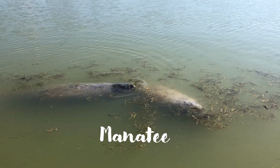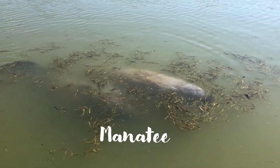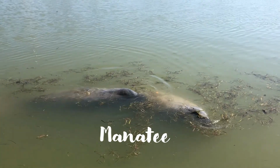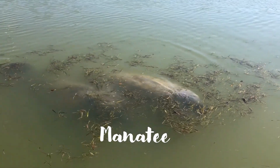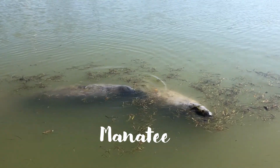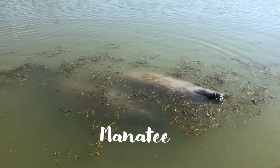We saw manatees in the wild. That's the very first time we saw them in the wild. These are animals that are in the water. They have a long nose that looks like the trunk of an elephant, but shorter, of course. They eat leaf material, and they are vegetarians. They are harmless and gentle creatures that we found near the marina.